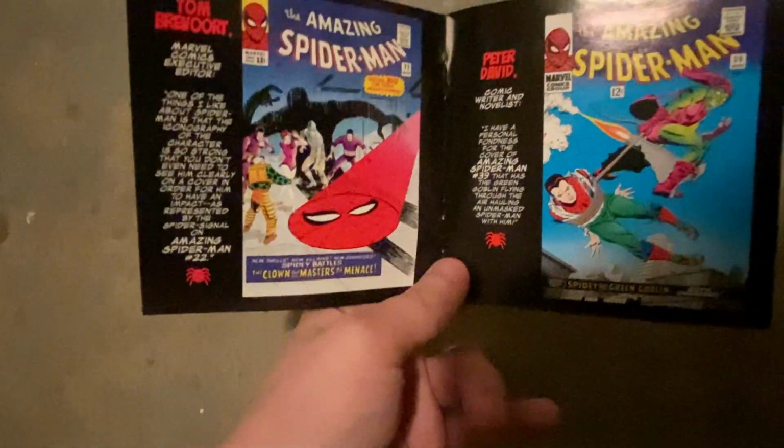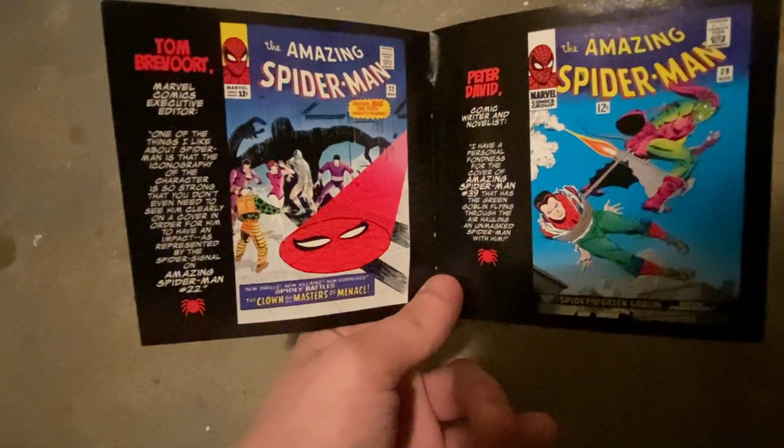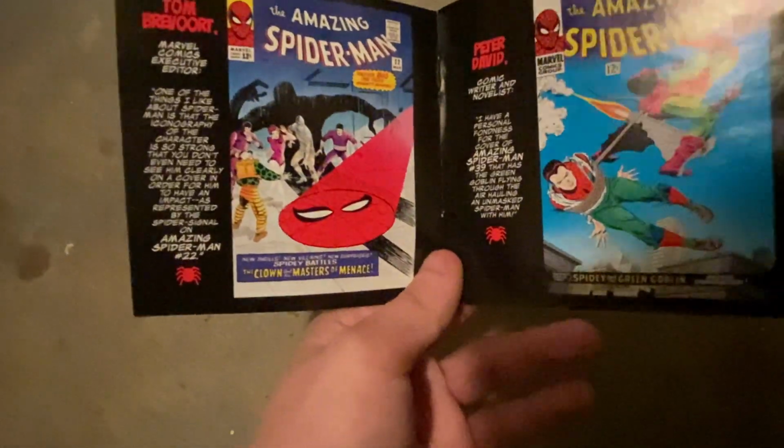So honestly, I'm not the type of person that, like, my understanding of the comics is kind of rudimentary, so I don't really know much about the covers and whatnot.